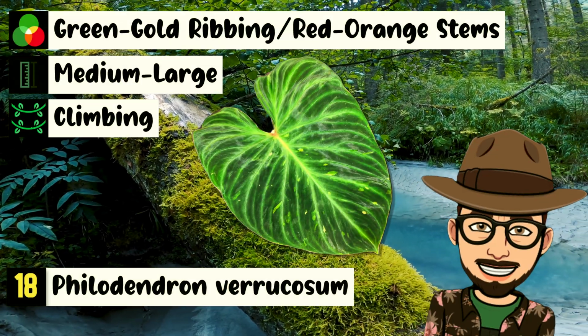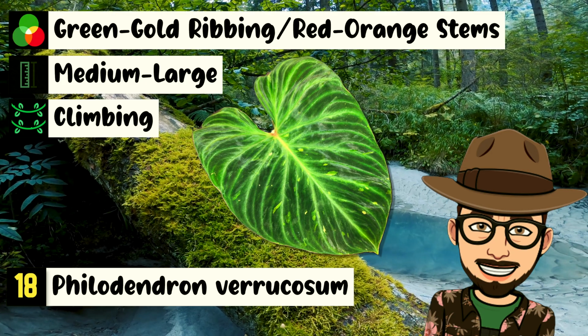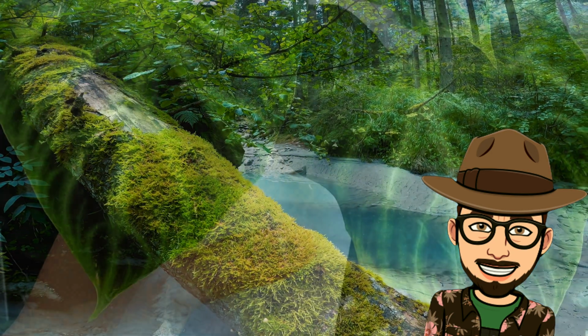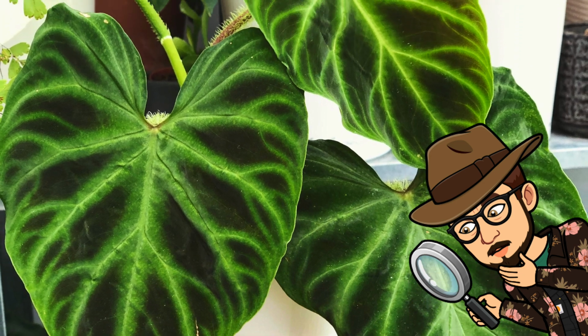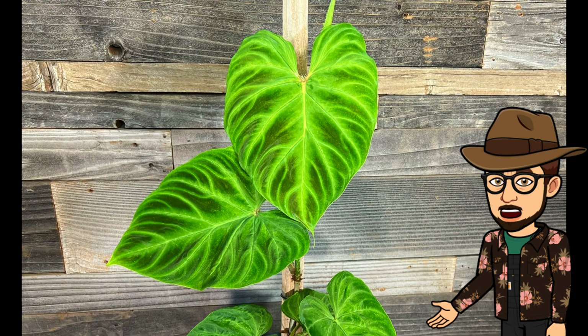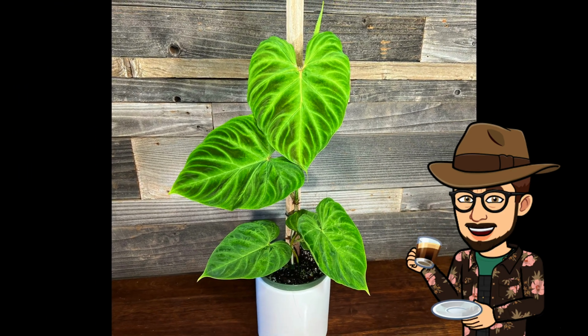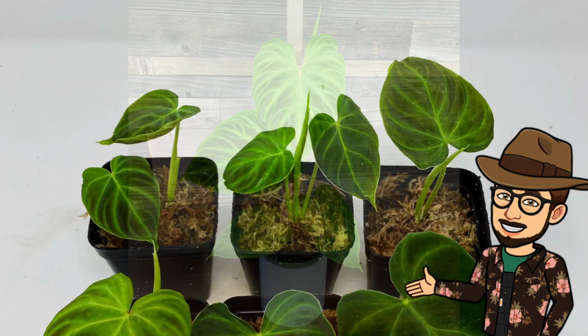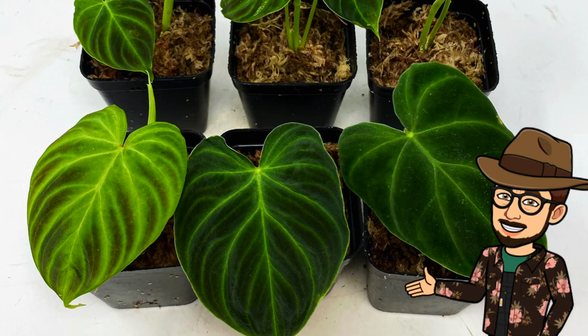If you're searching for a plant that adds a touch of subtle color to your room, the Philodendron verrucosum might be a great option. This plant has velvety green leaves, golden ribbing, and bright red-orange stems. However, it's not an ideal plant for beginners as it can be quite sensitive and requires specific temperature and humidity levels to flourish indoors. Nonetheless, if you're willing to take on the challenge, this climbing plant will be a trendy addition to your plant collection.